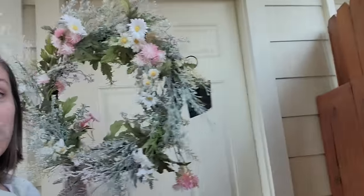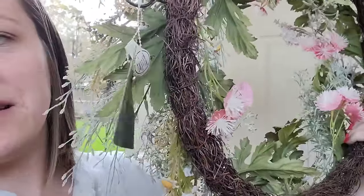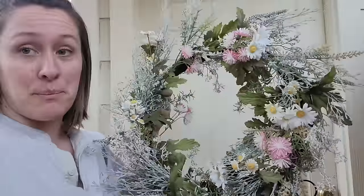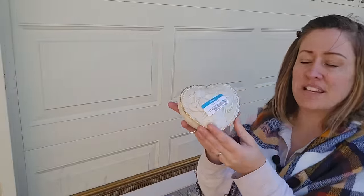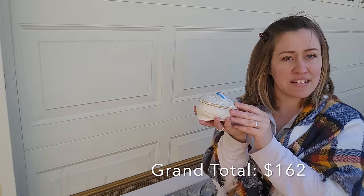I got two of these super beautiful spring wreaths and the price tag on there says $69.99. So excellent. I got these from the bins. My last piece is this adorable little trinket box in a heart shape. Again, so perfect for Valentine's Day, and it was $2.99. If you were wondering, I did thrift this as well.